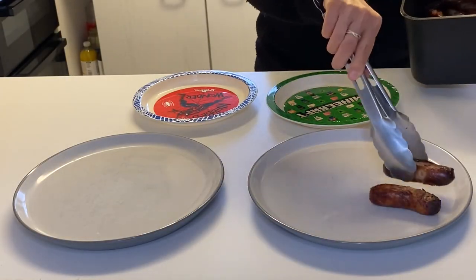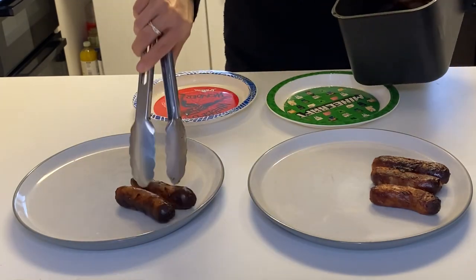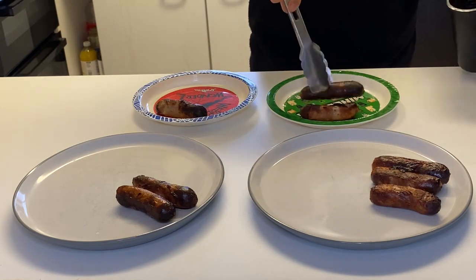This last night for dinner, we just had a really simple one of sausage, mash and veg. I did the sausages in the air fryer and the rest on the hob, so it was a really quick and easy, yummy dinner.